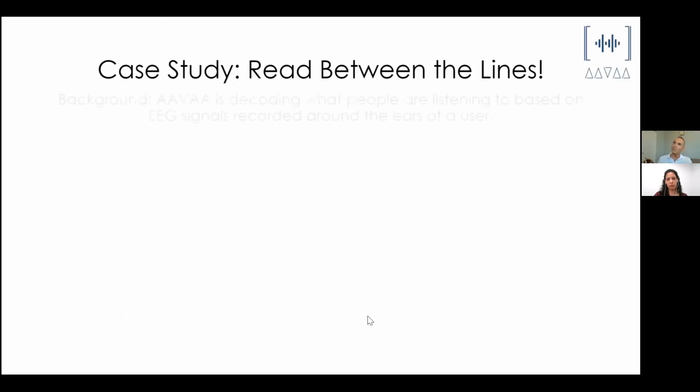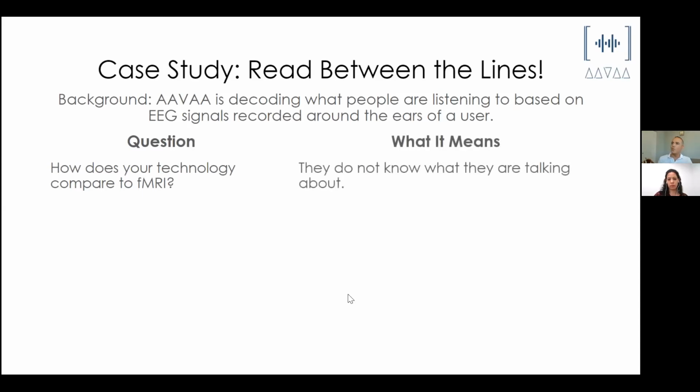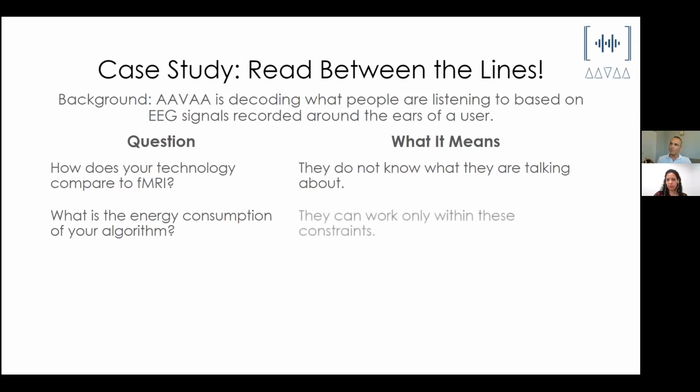So imagine this scenario. For example, we go to the meeting and describe that AVA is decoding the attention of people based on the EEG signal recorded from around the ears of the user. And if they ask you how your technology compares to fMRI, a neuroimaging technique like MRI, this means that they don't know what they're talking about. If they ask what the energy consumption of your algorithm is, this could be interpreted as they can work only within these constraints.